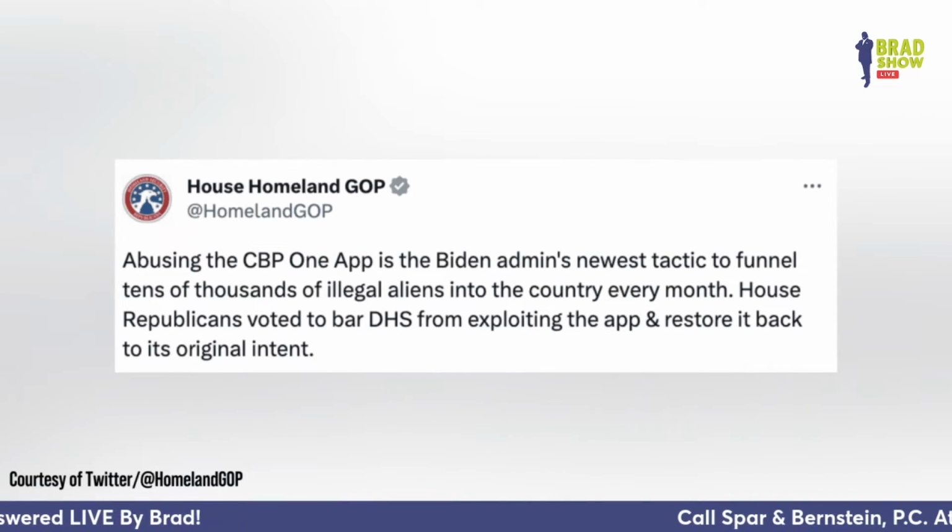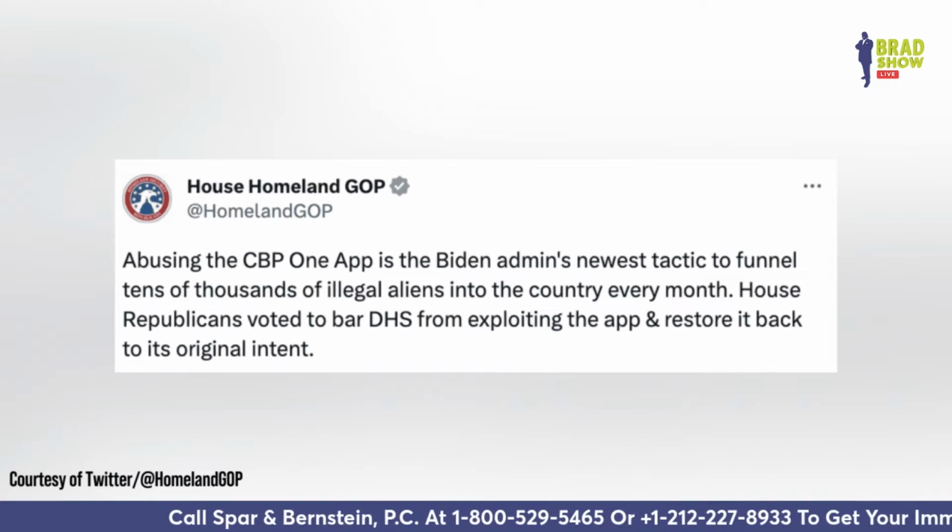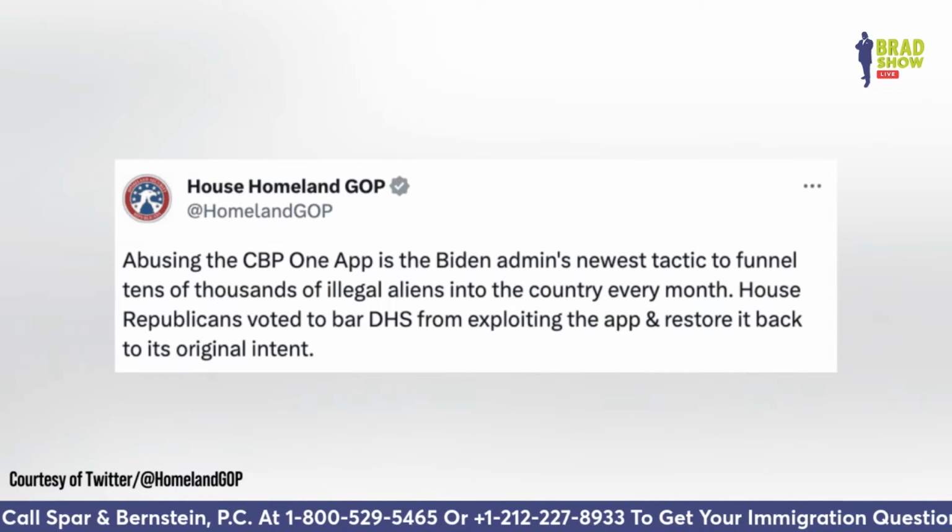Republicans on the House Committee on Homeland Security tweeted Monday, "House Republicans voted to bar the Department of Homeland Security from exploiting the app and restore it back to its original intent."